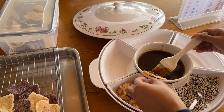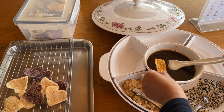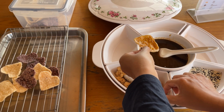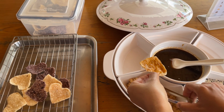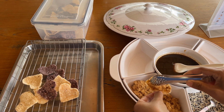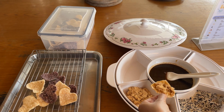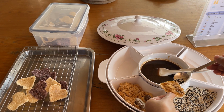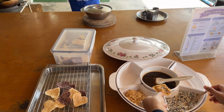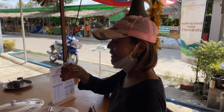So here you have the stuff to eat it with. So you can put a little chili sauce on it. Then they have some shredded pork and some sesame seeds, and you can lather it up and eat it. Going for the pork and the sesame seeds. See, is it any good, bun? Any good? Eat it.